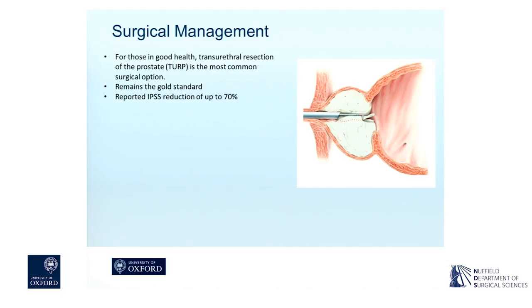And it works. There's a long evidence base for this operation, with a reported reduction in the International Prostate Symptom Score, which is a validated questionnaire looking at symptoms of BPH. TURP has been proven to reduce these symptoms by up to 70%. TURP is also able to increase maximal urinary flow rates, but it's not without its complications.